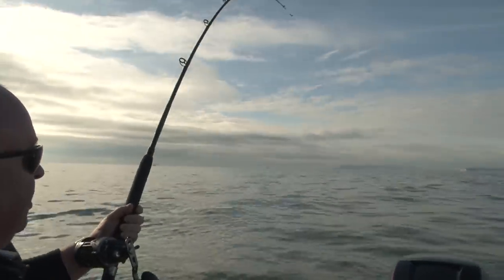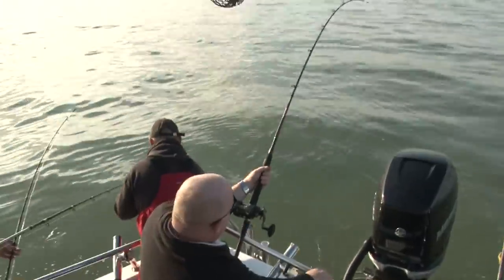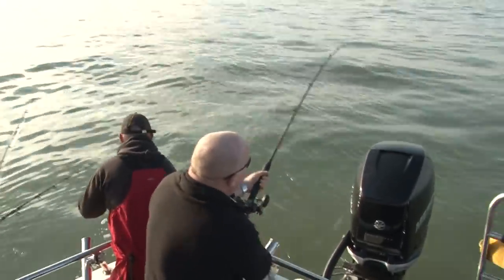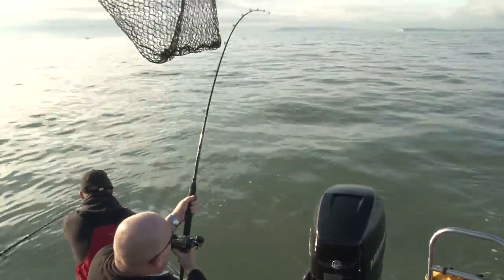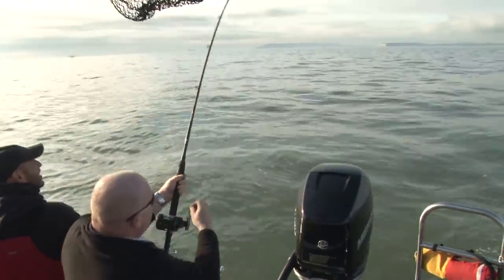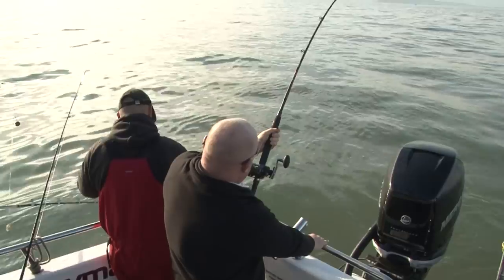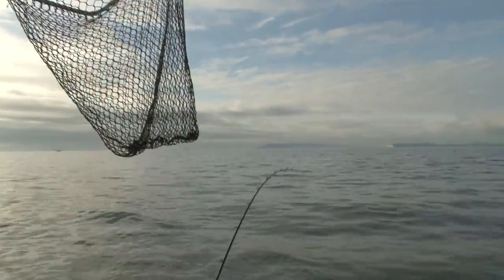It's not a cod, it doesn't feel like a cod. I'm not out there either. Yeah, it's got to be an eel the way it's come up, further out now. Yeah. Planed up. Taking the weights off.